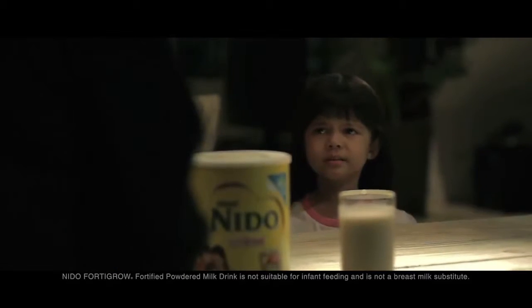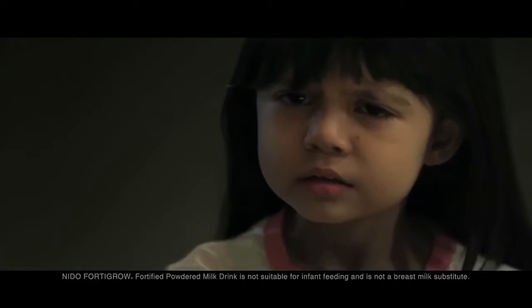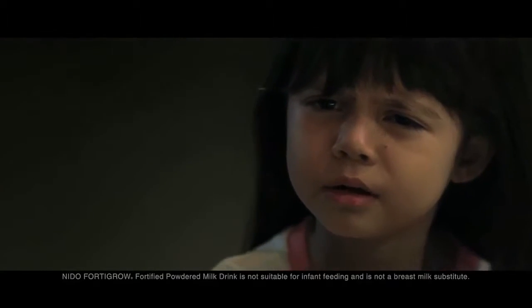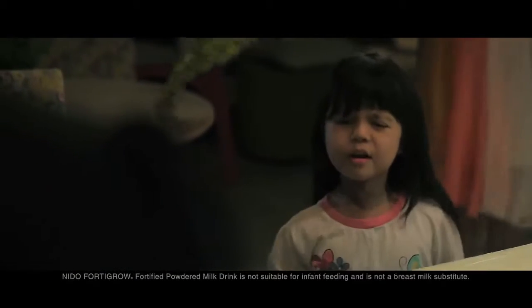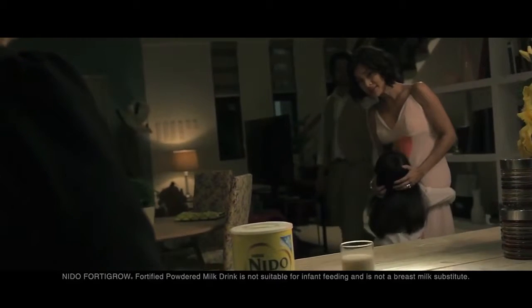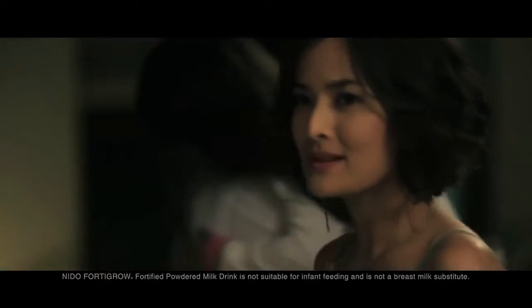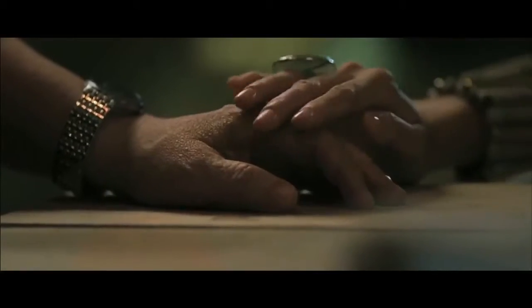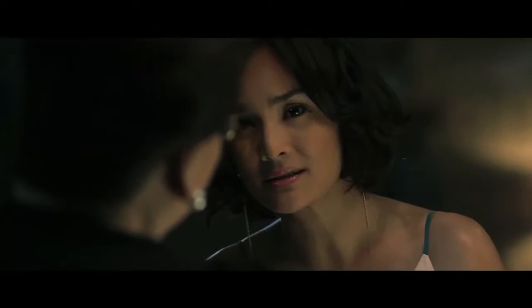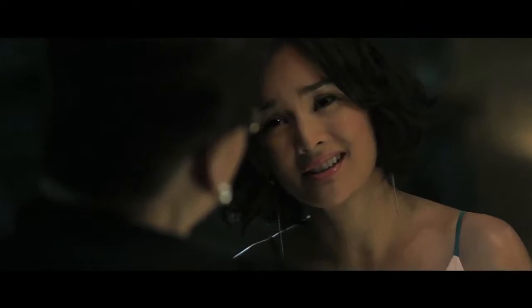Mommy, let's make the milk! But I already made it. Pero Lola, sabi ni Mommy, I make the milk! Hi, everyone! You're early. Sleep ka na, sweetie. Ma, pasensya na po kay Ines. Medyo makulit. But she's a great kid. Sinabi ko bang hindi?